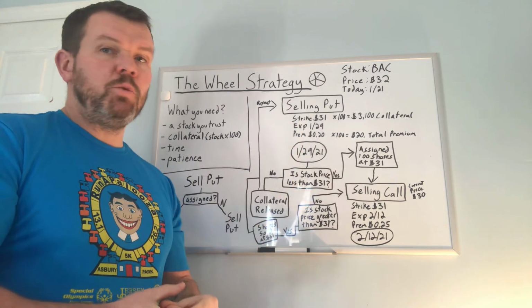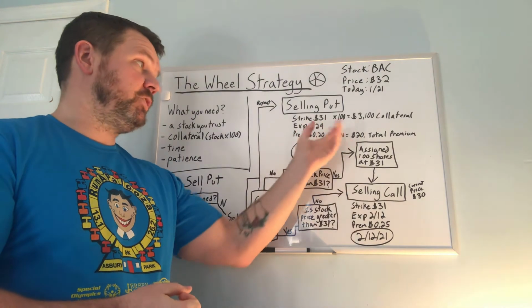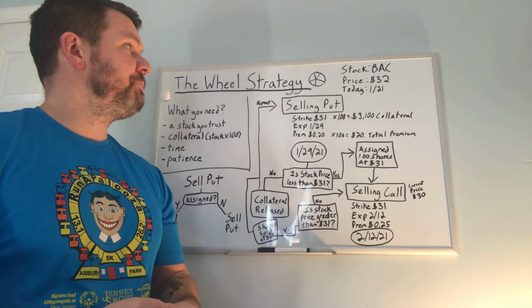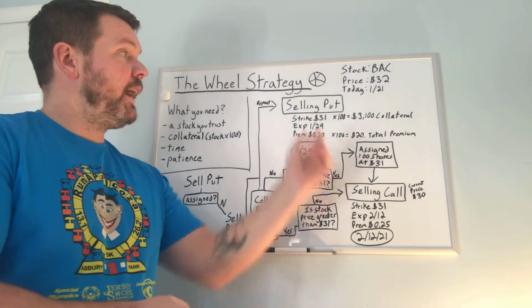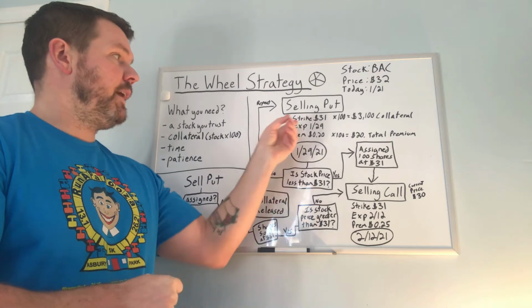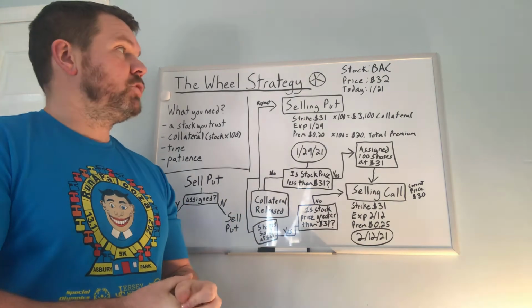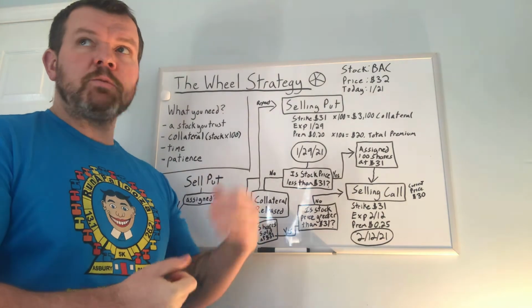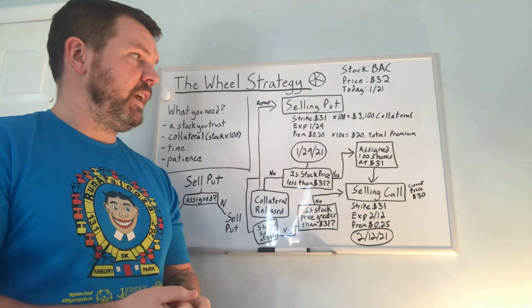The premium that you will collect is 20 cents per share. Times 100 shares, you'll get $20 in premium. So what that means is you're willing to buy Bank of America by this date for $31. Now, what happens when you click sell put? Immediately, you get the $20 in your account.